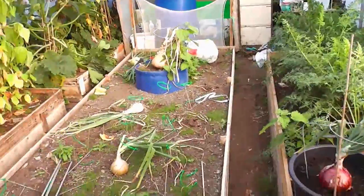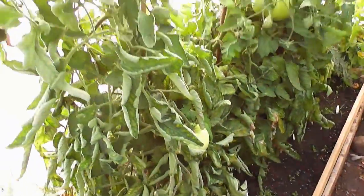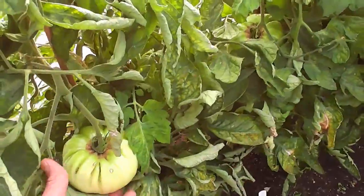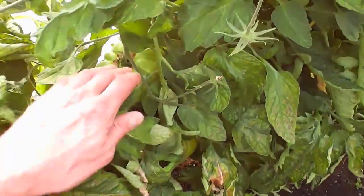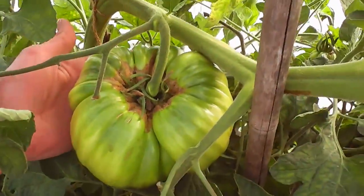Right, wait till you see this. Well, these are my giant tomatoes. And we've got some nice ones on like that. And then some even bigger ones like that. And then they've got this thing here. Check out the size of that thing.